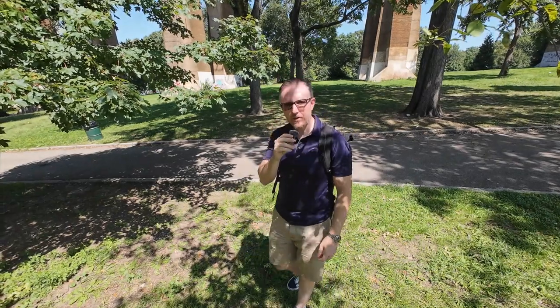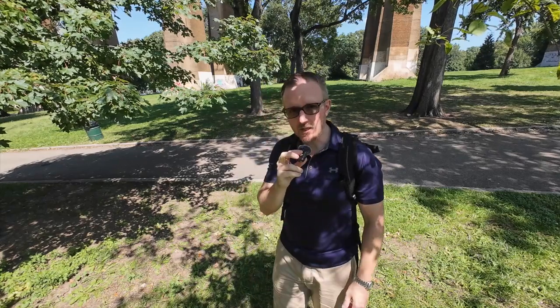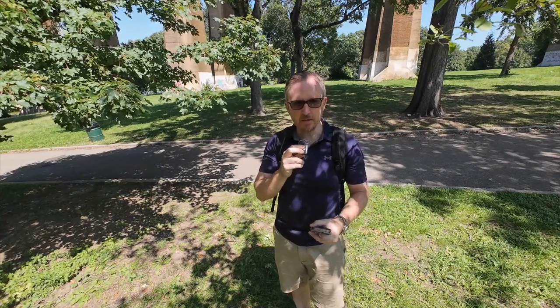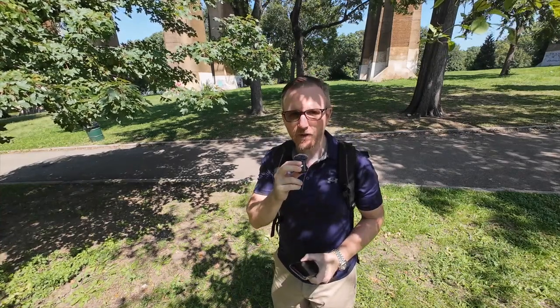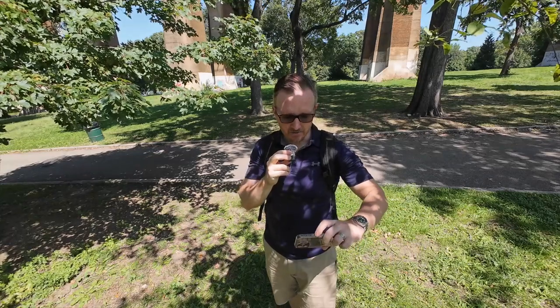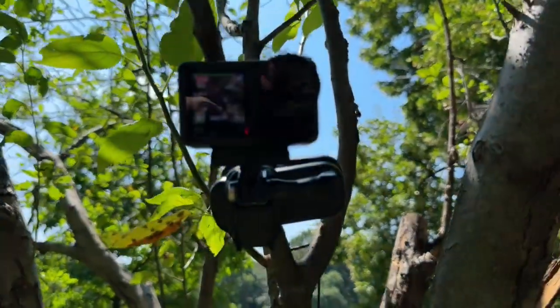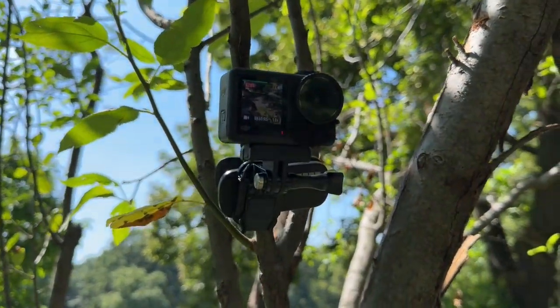And now a lot of popular creators, popular vloggers back in the day used to do this with big DSLR cameras. I'll show you how I do it right now. Basically, I have my little DJI Action 4 and I just have a little GoPro mount and I just have it clipped to a tree right there. Check it out. See how easy that is.